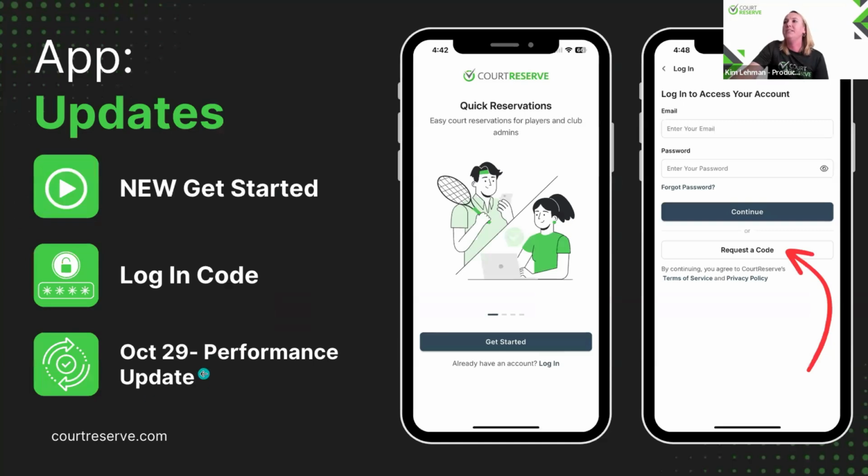And then I did want to click back here. I also wanted to mention that just yesterday, we started a new performance update that gets released over the next week through the app stores. It was an app update that went in yesterday, and the way the Apple Store works is they get released incrementally to different Apple users over the next week. People that already have their automatic updates turned on will get their CourtReserve app updated over the next week. With this app update, it is going to log players out, which is a reason that we are very excited that we have this new request a code. It's a lot easier for players to now log back in.